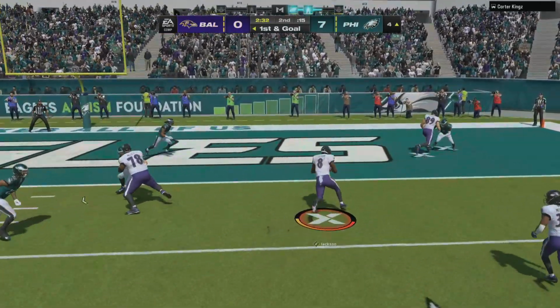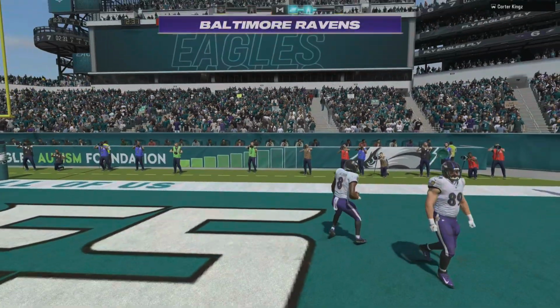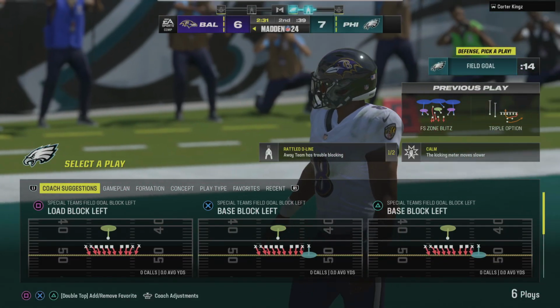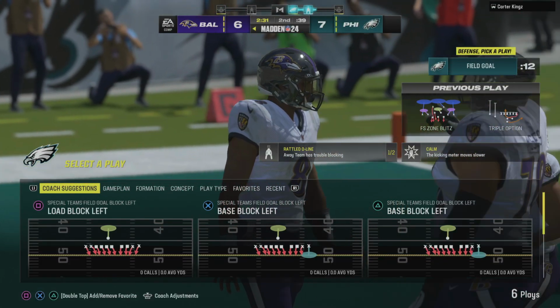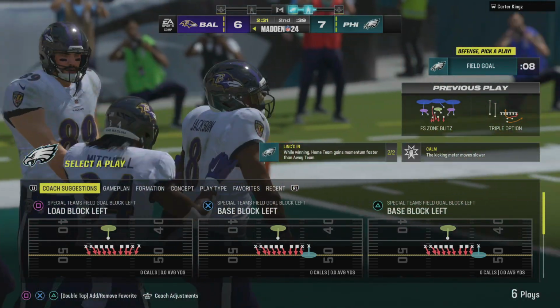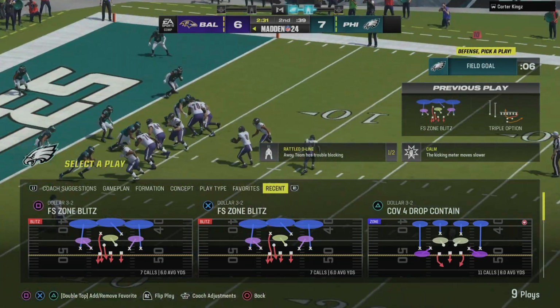And they'll try the option on first and goal. And he will take it in for a Ravens touchdown. Lamar Jackson, a 4-yard touchdown scamper. And the Ravens go coast to coast and finish the drive off with 6 points.